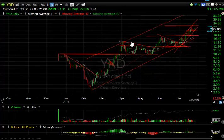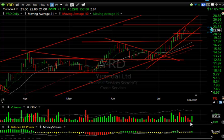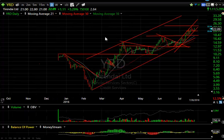Last is Lululemon. Fantastic chart and continues to do well. With the 3-day pullback on low volume, today it popped and broke out. Looking for 24 and 28 potentially in the near term.